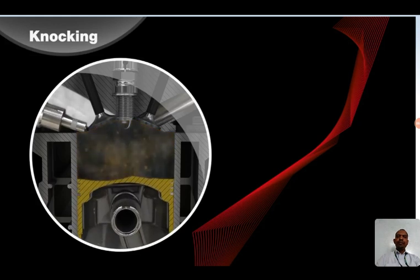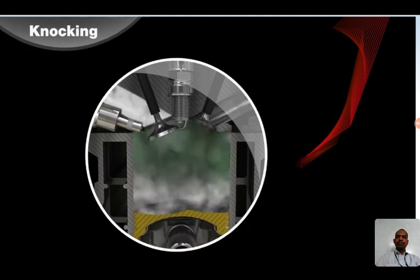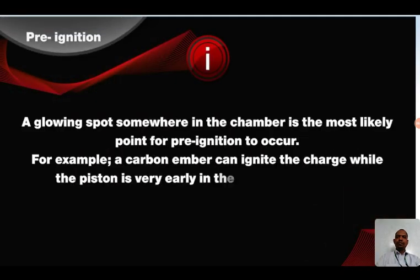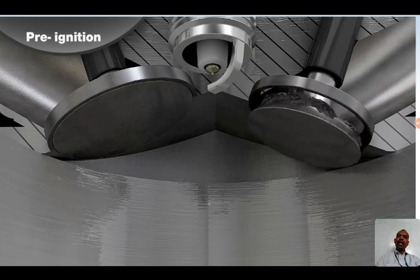It's very well animated. This is for pre-ignition. That is why knocking occurs, because of compression ratio. What is compression ratio? I will tell you.